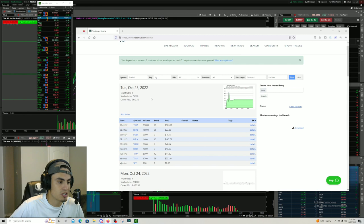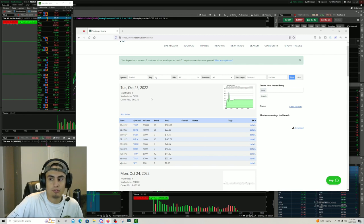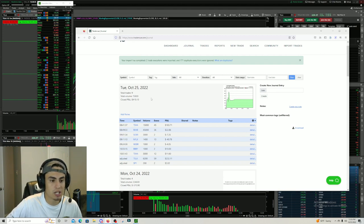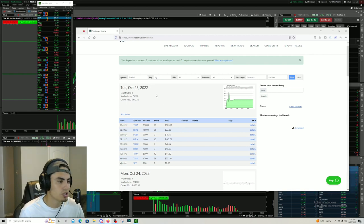And since I'm buying the dips on some of these, at least I'm not getting flushed out. At least I'm not getting completely stopped out of them, or at least I'm not getting completely big red days. Yesterday, unfortunately, I did catch one. But today I was in on one up $300, almost $400 maybe, and then only made half of that profit. So I'm going to go over these trades here.